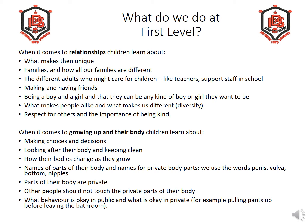Children will learn that parts of the body are private and shouldn't be touched. Other people again shouldn't be touching private parts of their body apart from trusted adults, family members, doctors, nurses, etc. when required. What behaviour is okay in public and what is okay in private will be discussed with the children as well. So that's some of the information that will be done at first level.